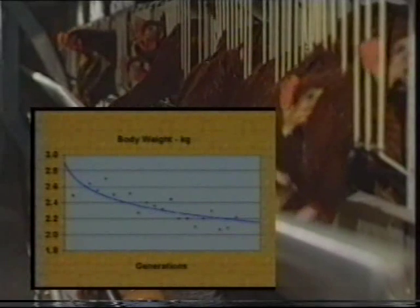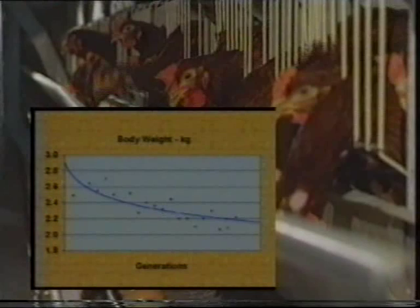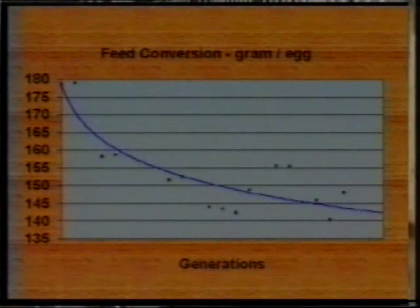In recent years, body weight, a key factor controlling food intake and food conversion, has been reduced gradually. As a result of the egg numbers, egg weight, and body weight selection pressures, the quantity of food required to produce one egg is now 25% lower than in earlier generations.